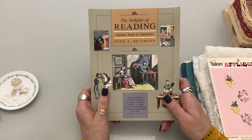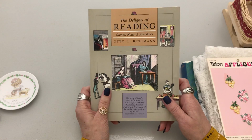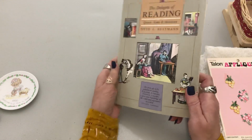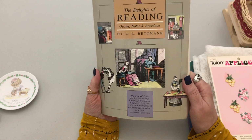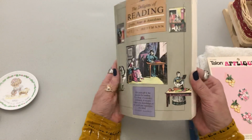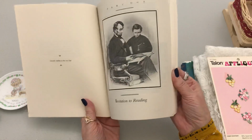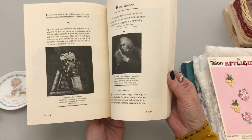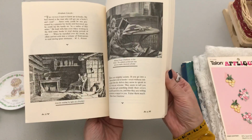I don't have this organized, y'all, because, as you know, I'm not as organized right now as I usually am. But I do want to show you, I did get some books. And remember, I hope to do some junk journals in the future, and I want to start in January. That's why I got this book, The Delights of Reading: Quotes, Notes, and Anecdotes, by Otto L. Beatman or Bettman, not sure which one. If you see the pages, you will know why I was like, ooh, junk journal, thank you very much. Fun. There's an elephant in the library. I just thought this was fantastic for a junk journal, I personally believe.